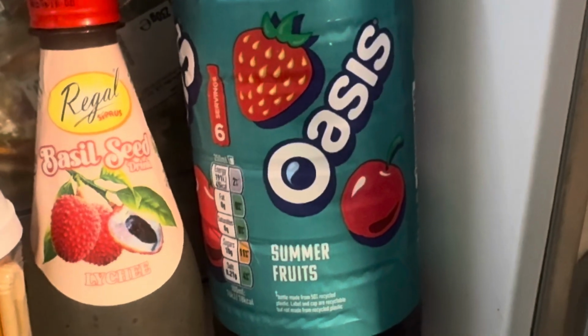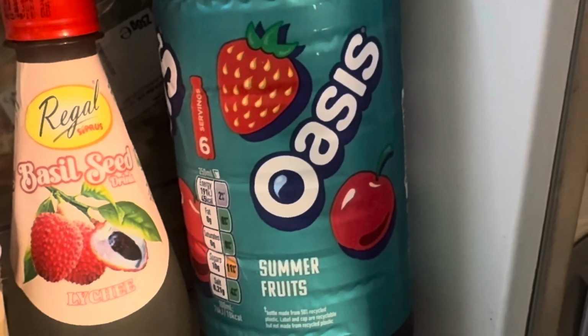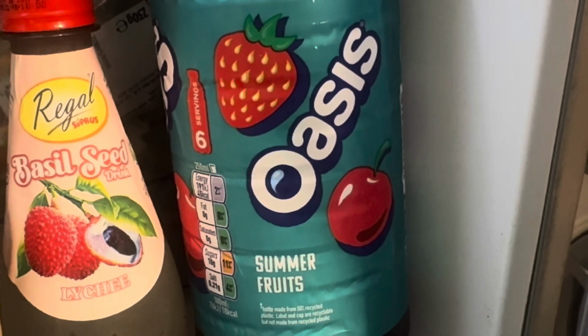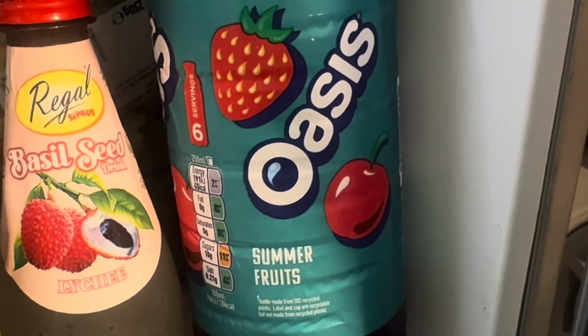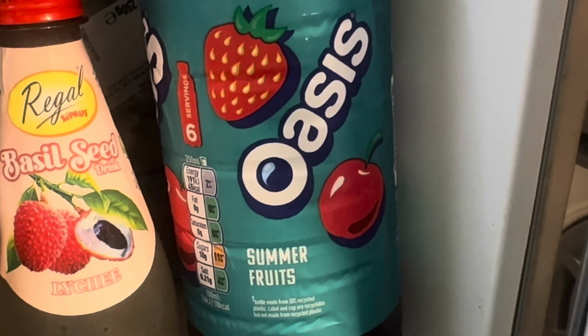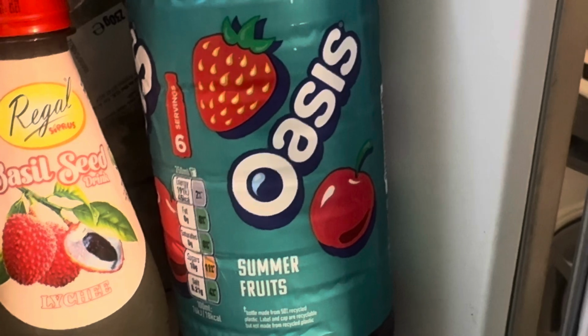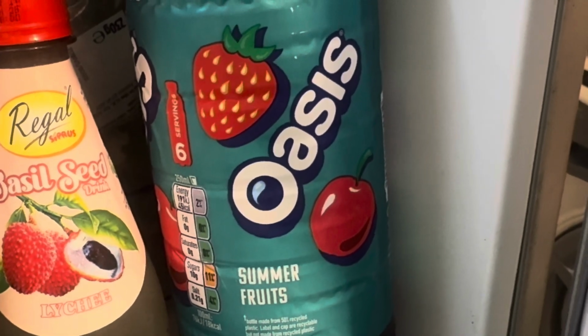I also got a large Oasis in summer fruits because obviously it's the only one to get. I was surprised it was only £1.60 or £1.40, which is about the same as it costs to buy the small bottle. So that is what I'm going to be drinking this evening, and as soon as I finish filming, that's what I'm going to open because I have not had much to drink today.